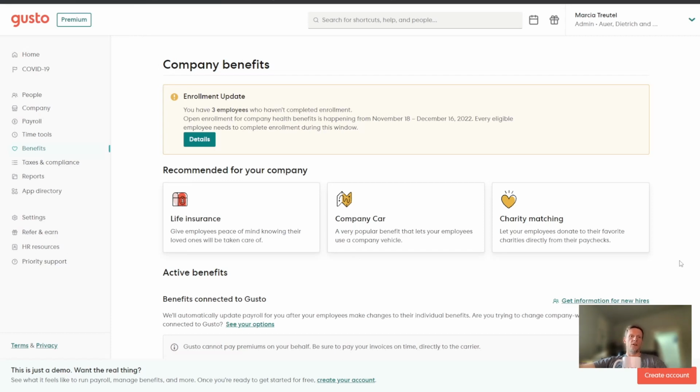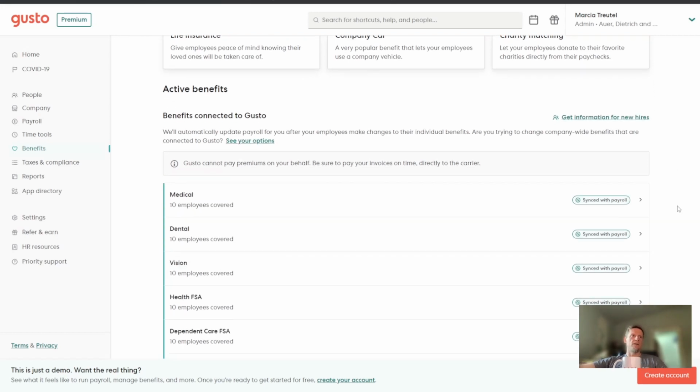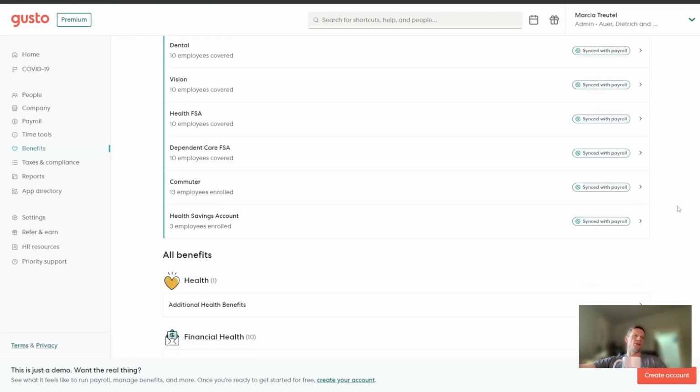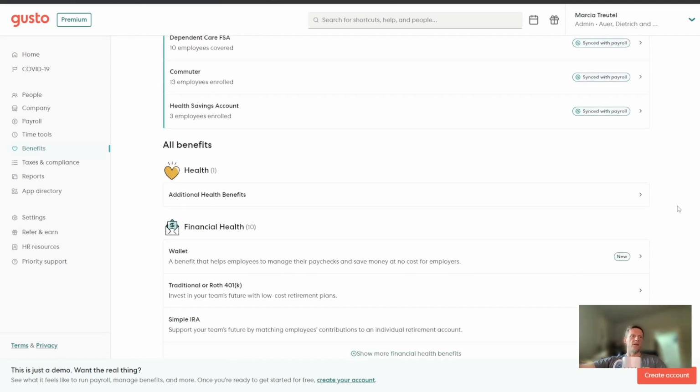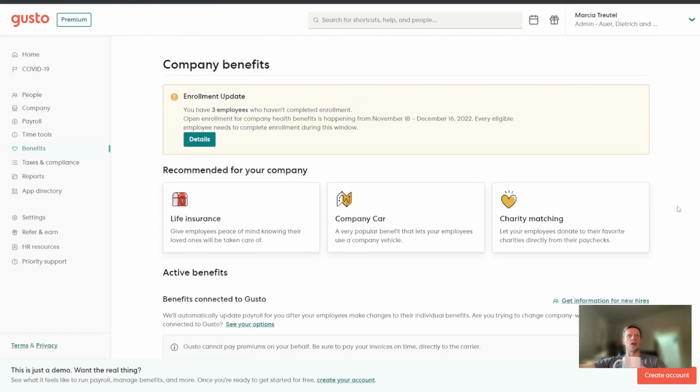So we are offering 401ks, we are offering health benefits. Employees are loving it, and you can do it all here. Super straightforward. Everything pretty much on a couple of pages here. For medical, dental, vision, you can offer health, FSA, dependent care, commuter, HSAs, a variety of options for benefits here. Life insurance, company car, and so on. Super straightforward setup. You can't beat that. So I recommend that.